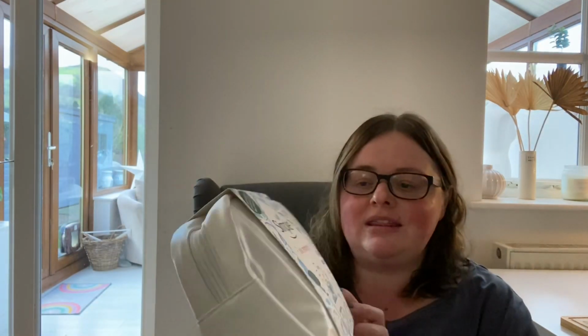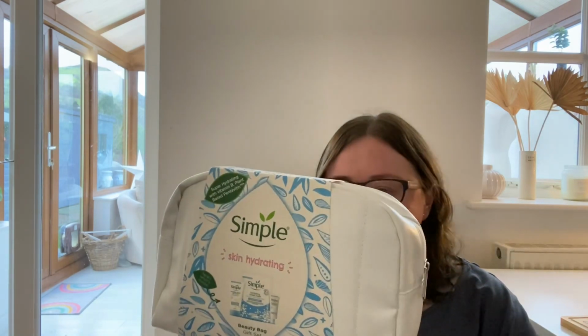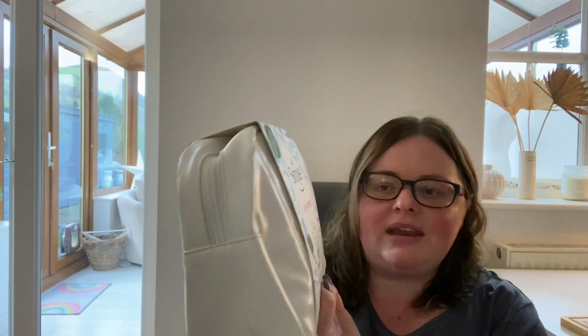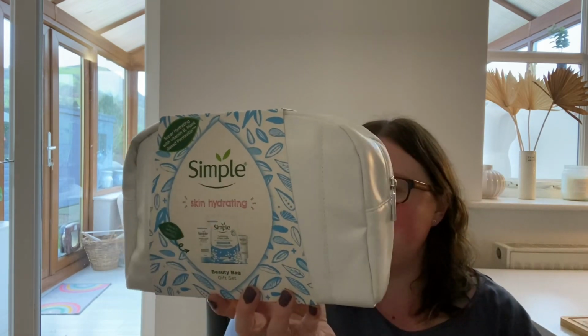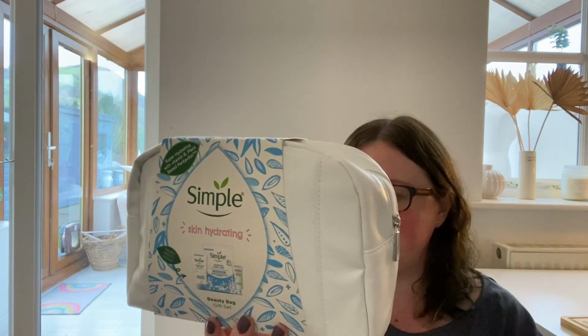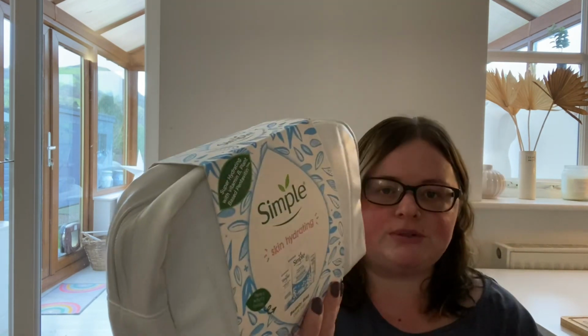Next up, again for my daughter's birthday, this was down to £5. It was originally £8, but so it's like a white, wipeable little toiletry bag. And then it contains these three products, which I just thought, that's such a bargain. Simple Water Boost Hydrating Sheet Mask, one of those. Simple Water Boost Micellar Facial Gel Wash. And Simple Water Boost Hydrating Booster. So yeah, skin hydrating beauty bag gift set. I thought that was a bargain.